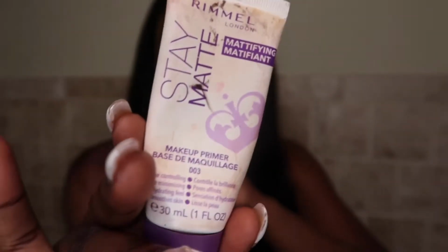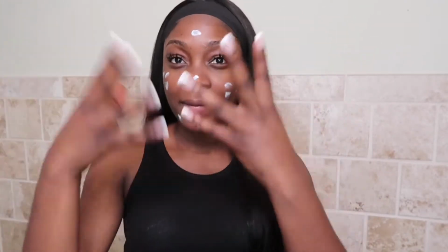just keep on watching. All right, so the first product that I'm using is the Stay Matte Primer by Rimmel London. I love this primer. It keeps my face matte all the time because I have oily skin. This works wonders. Sometimes I even wear it by itself. So to have a photogenic makeup look, your face can't be oily. Like, you know, when the flash hits, it gotta be matte. In my opinion, I feel like a matte face is more photogenic. So I'm just gonna rub that everywhere.